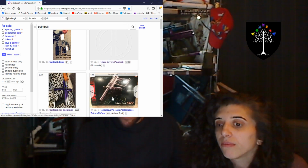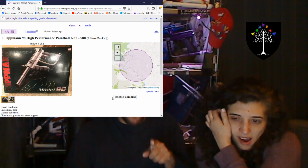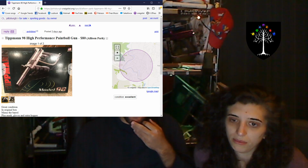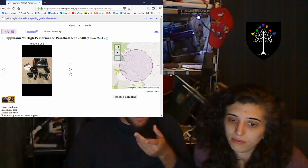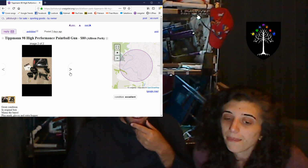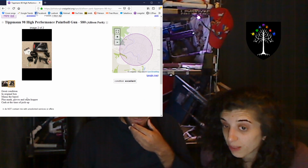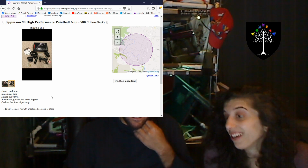Well, something jumps out at me right away, and that is this Tippmann 98 high performance paintball gun. Although it does say that on the box, to be fair to them. For $80. Yeah, that's an Allison Park. You don't get the barrel. It comes without a barrel? Yes, but you do get a mask, gloves, and an extra hopper.